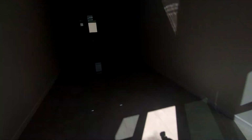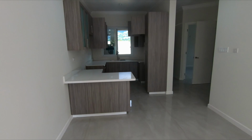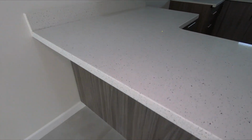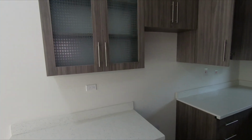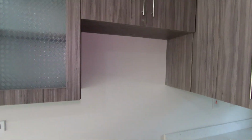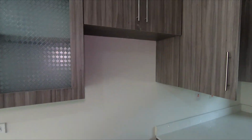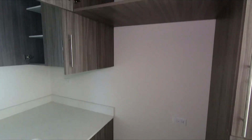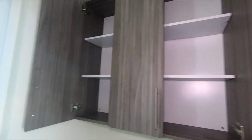So stepping back inside, we do have the Galaxy White countertops as I was mentioning, and these beautiful looking, I don't even know what color this is. It looks gray, it looks like it has hues of brown mixed in. This is the area for your stove, and your hood would go right there. This is the area for your refrigerator. Nice cabinet space, lots of upper cabinetry.